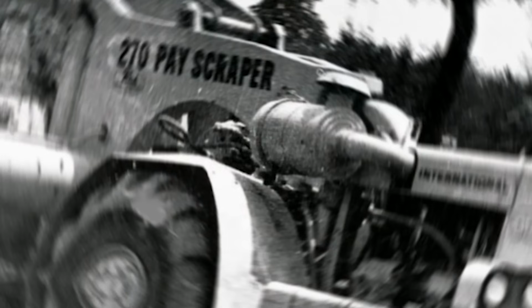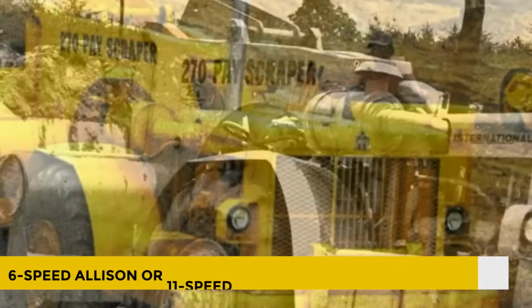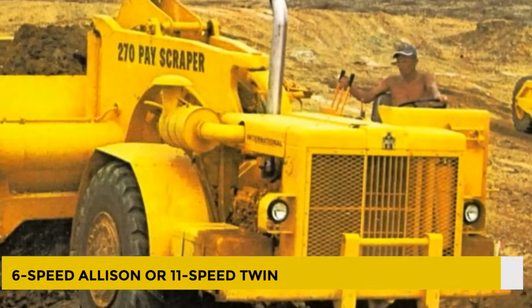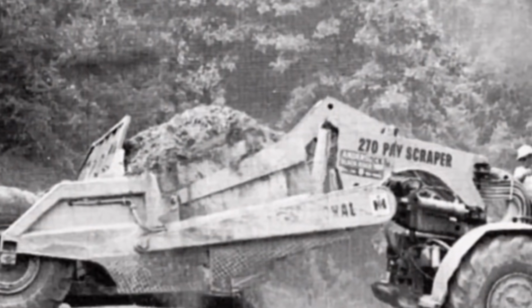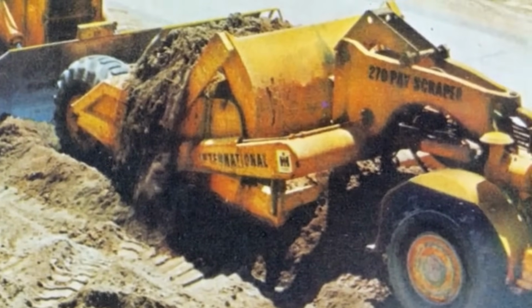Now, the 295B had more horsepower because of the aftercooler the DT817 engine provided, along with a 6-speed Allison or 11-speed twin-disc power shift transmission. As for the wear and tear that operators often complained about in the original model, not to worry anymore. A complete makeover was given, which was inspired by Euclid's follow-up system.